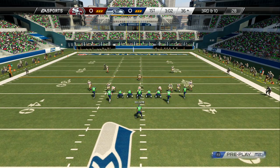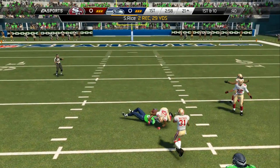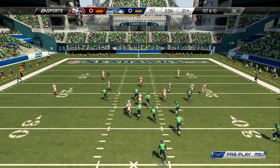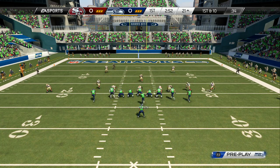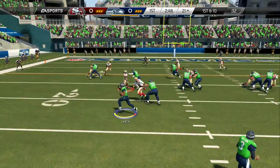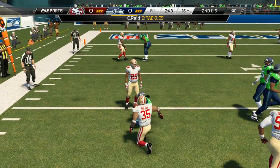Russell Wilson has it under center. Midway through the first. Russell Wilson out to Sidney Rice. Well, Jim, I always say it's about deception when you're playing offense. That time, the play action fake by the quarterback was so good, the defense didn't even see that he still had the football, and he throws it down there for a nice completion.